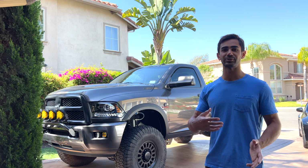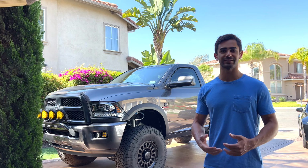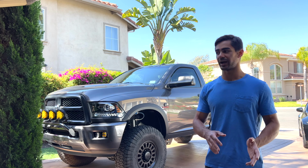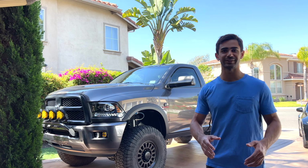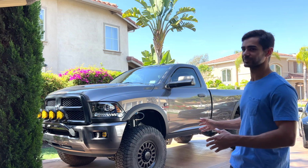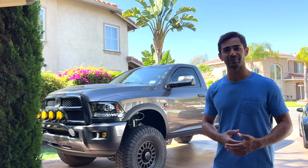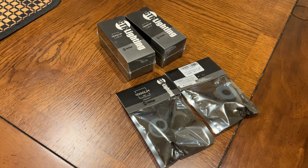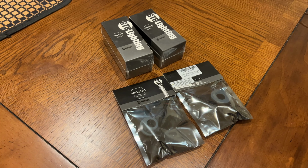However, I'll continue to use these SV4s and expect me to have an updated review on them in the future. But for now, I'm just going to keep driving with them, really enjoying them. And I got some more updates coming on the entire truck build. But up next, we're going to install some of the GTR reverse lights and see how bright those are compared to just regular cheapo Amazon LED reverse lights.